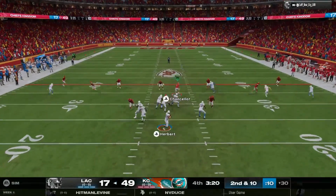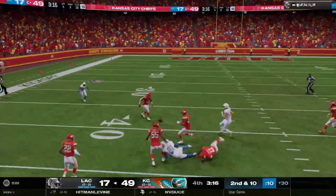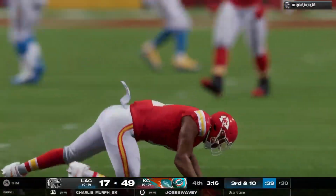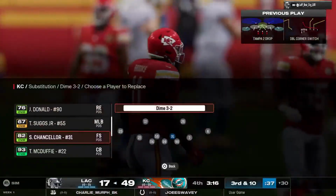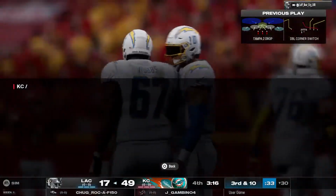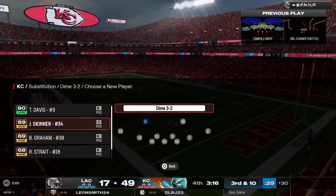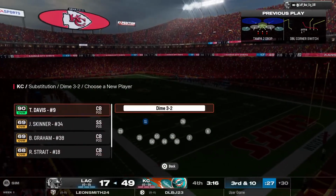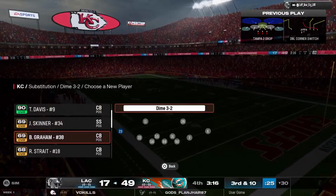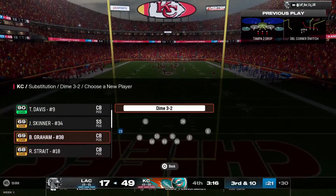Set. From the gun, it's Herbert. And this will be incomplete. These big shots downfield, they're not always high percentage plays. It takes a lot of things to line up timing-wise, location of the field, accuracy of the throw to result in those big plays, but I think they've got to continue to search for those and try to generate a little bit of a spark.